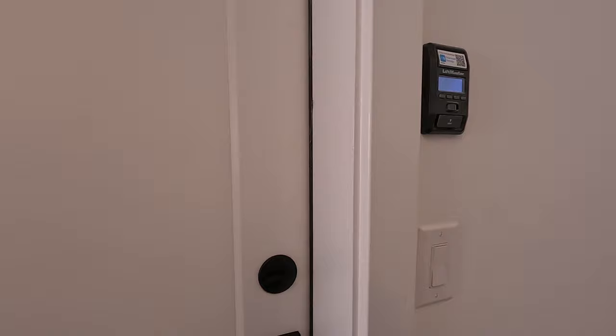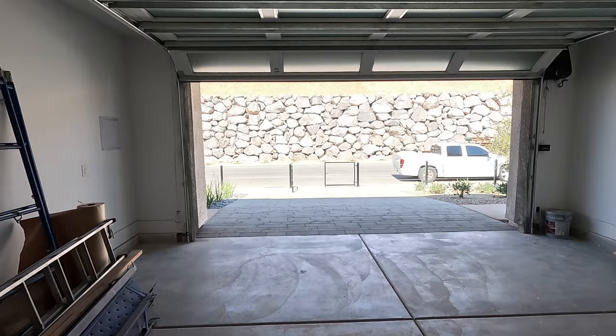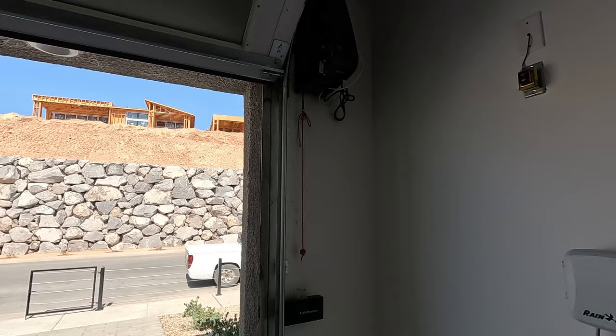Garage door open. Entry from the butler's pantry. Nice black hardware on your levers. Upgraded casings. We're going to be seeing quite a bit of upgrades in these homes. For sure, you've got the single panel upgraded interior doors, most modern, I would have to say. 8-foot garage door. It also has the side-mount LiftMaster here.